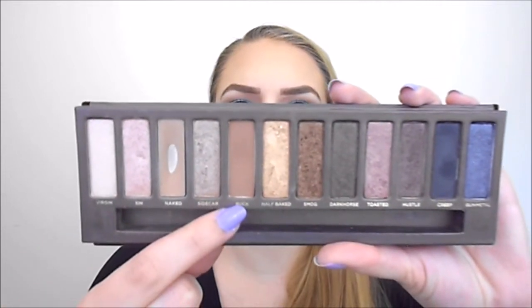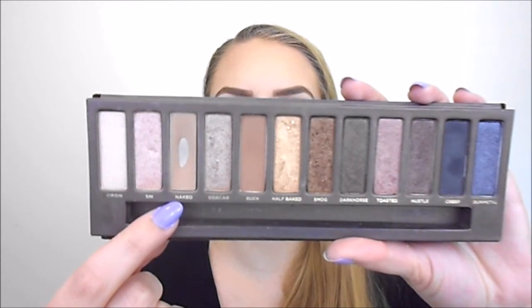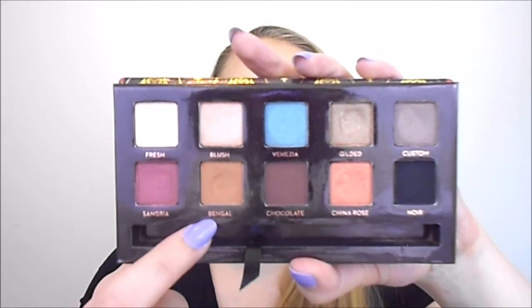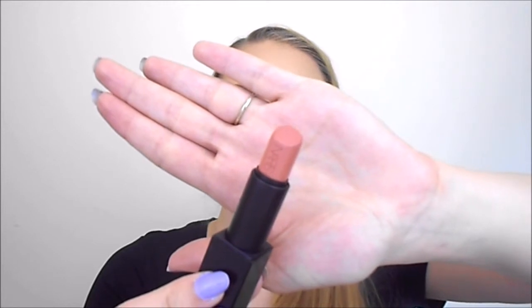I started out with Urban Decay Buck. I blended over top of that with Urban Decay Naked. And then I went over both of those Urban Decay shades with Anastasia Bengal. Here's what the eyes look like up close. On my cheeks, I'm wearing the Benefit Blush in Coralista. On my lips, I'm wearing the NARS Audacious Lipstick in Raquel.